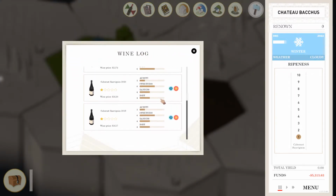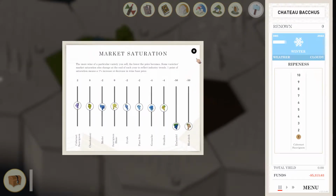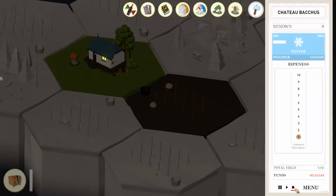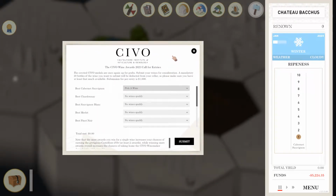Oh, here's a wine log. Okay. Oh, I got a ribbon. What's this say? Chivo. The Chivo Wine Awards 2023 call for entries. The coveted Chivo medals are once again up for grabs. Submit your wines for consideration. A mandatory 20 bottles of the wine you want to submit will be deducted from your cellar, so please make sure you have at least that much available. Submission fee per entry is $1,000.